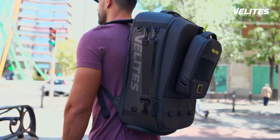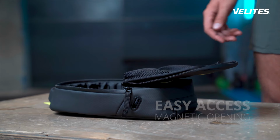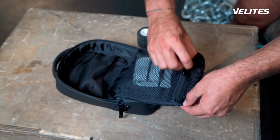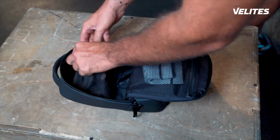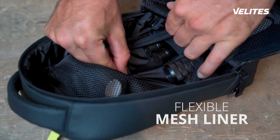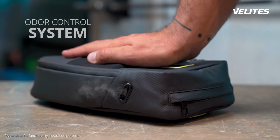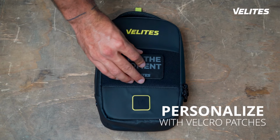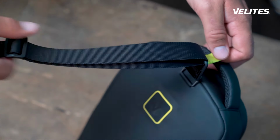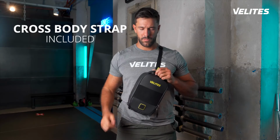There's so much more. The wad bag also features a magnetic opening for easy access to the inside pocket, two mesh pockets and one flexible pocket for smaller gear like tape, lotion, keys or wristbands, a hidden flexible sturdy mesh liner for your jump rope weights, odor control with breathing lateral ventilation for sweaty gear, premium Velcro loop for customization with our metal plates, plus a functional crossbody strap to evenly distribute backpack weight for longer treks.